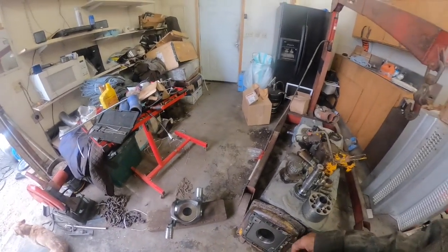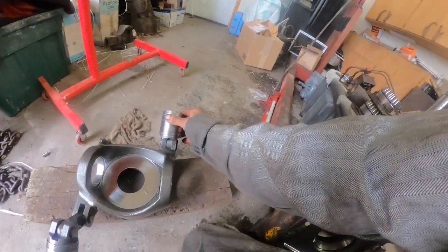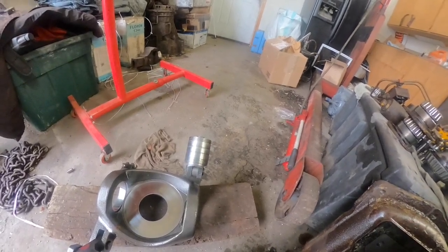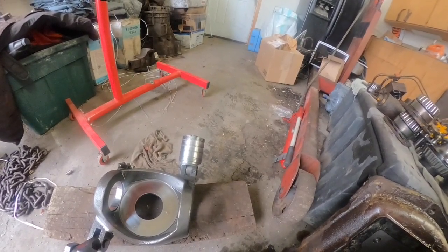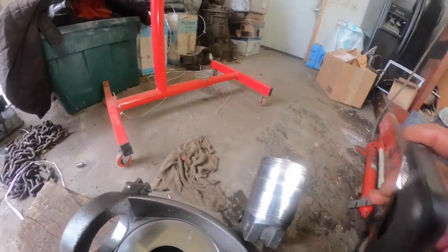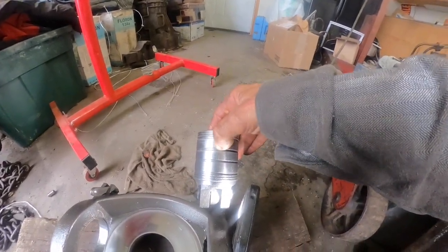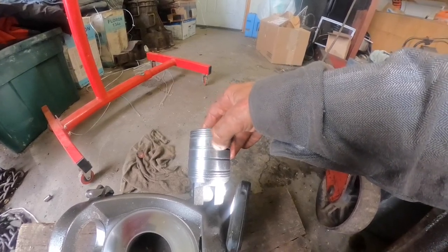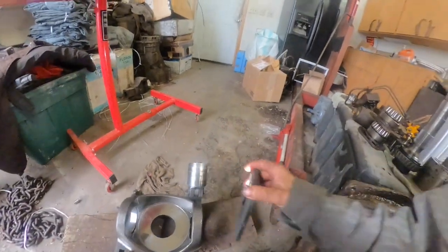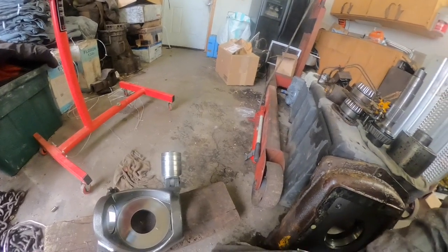Anyway, on this swash, this is your swash plate right here. It's a pretty good sized swash plate. But see here, I don't know if the camera is picking that up or not. Let me get my phone. See the servo pistons all scratched up real bad? That's causing a lot of our problems right there. So that's causing a lot of our charge pressure loss across that servo piston.